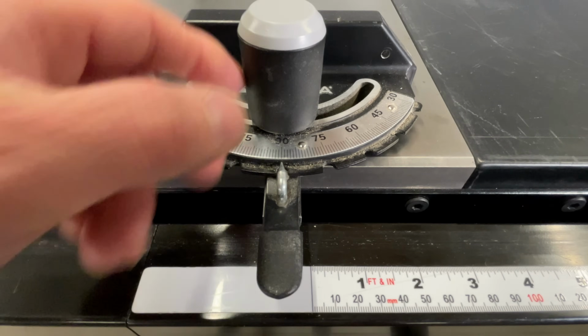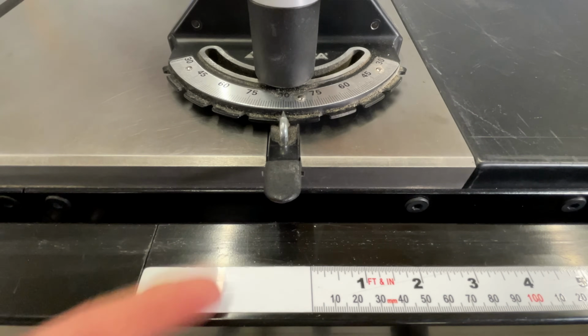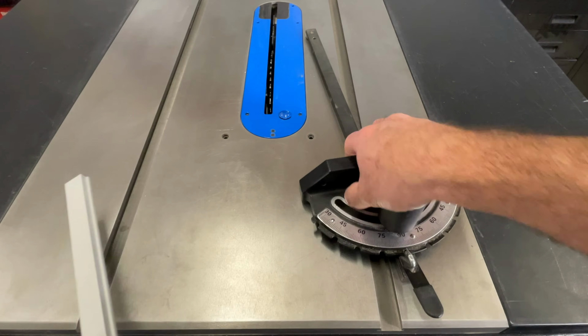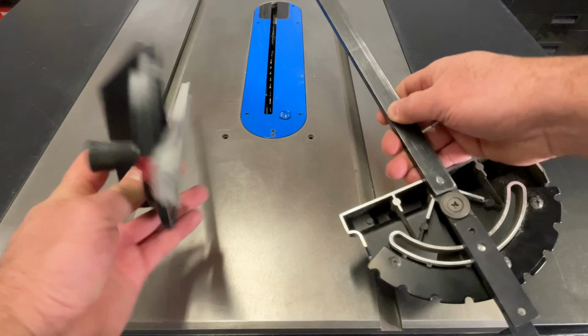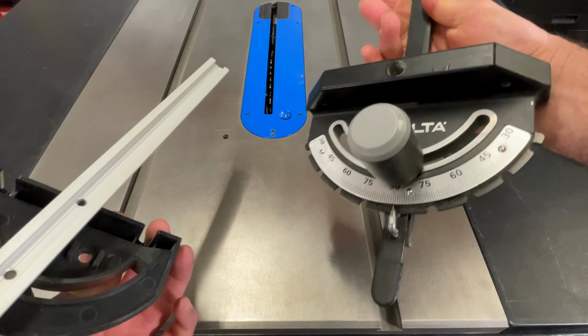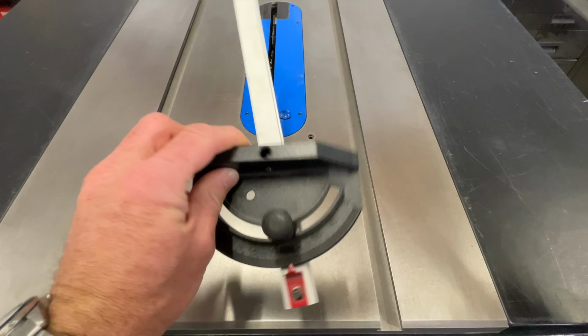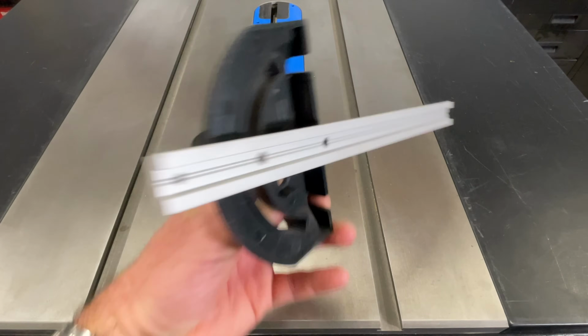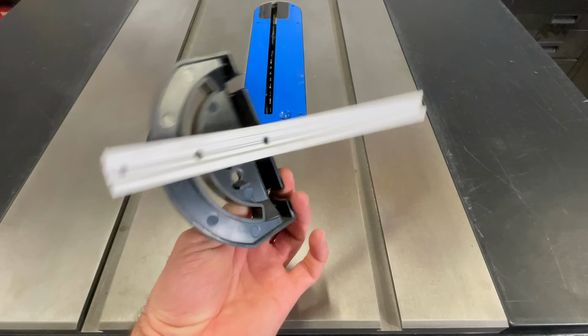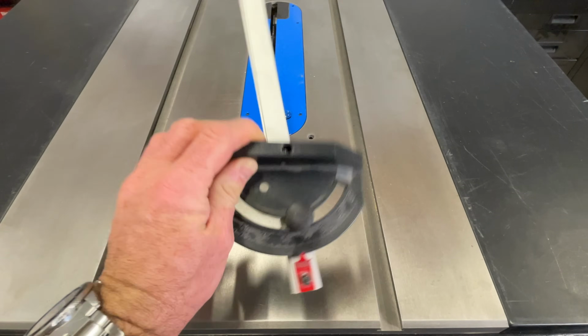Let's have a quick look at these because they're actually kind of different. Believe it or not, these two miter gauges come from very similarly priced saws. This one is mostly metal except for that knob. This one is an aluminum bar on ABS plastic. It is cheap as hell. This is complete garbage. This is the DeWALT.